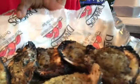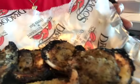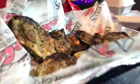Okay, so. Got to get it so that you can see what it looks like here. Okay, and this is how it looks. Beautiful. They have their own paper here. Char-broiled with two different cheeses, I believe. And there's 6 on here, and then there's 6 more underneath.